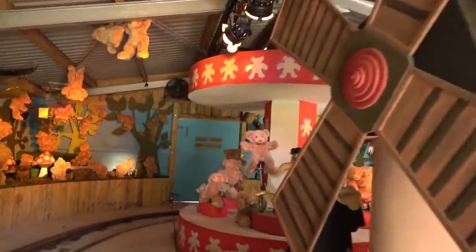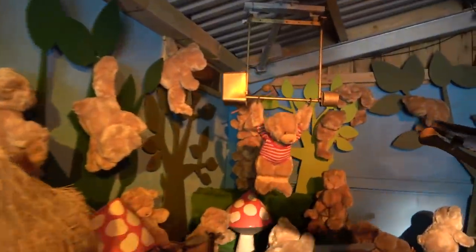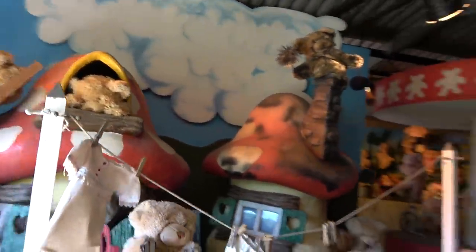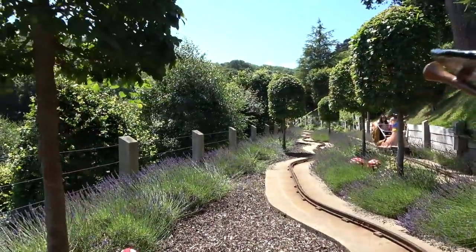Oh, look at this. All the teddy bears. Oh, wow. So much movement. It's just full of teddy bears. Oh, how cute. They're building something down there. This way, that way, backwards, forwards, over the Irish Sea. Look at them all. Oh, they're in a little tea party. Oh, it's amazing. So much to see in there. Oh, I love that. Carousel in the middle. Oh, I wasn't expecting that. That was really nice. How different.